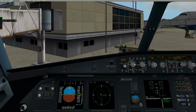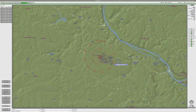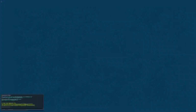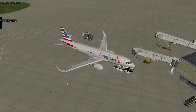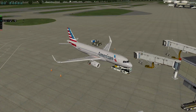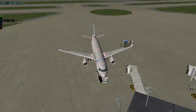You can also check the local map in X-Plane, see where you are. So yeah, we've got to taxi all the way over to here. I'll spare that portion for you. Alright, so let's get pushed back. So we'll probably just want to point the tail in this direction. Make sure there's nothing in the way here. No.